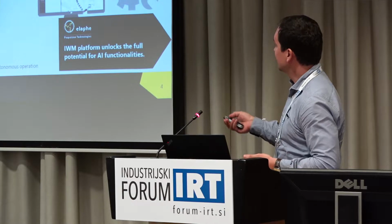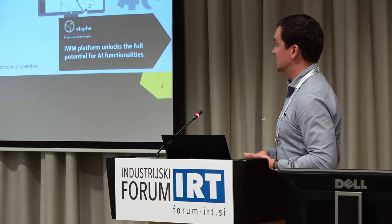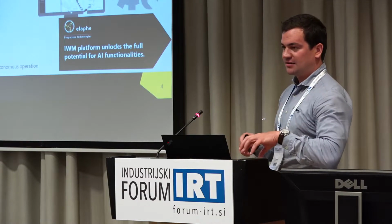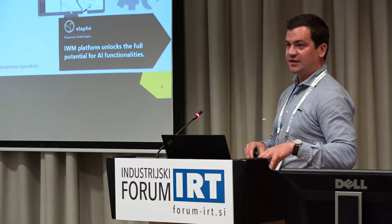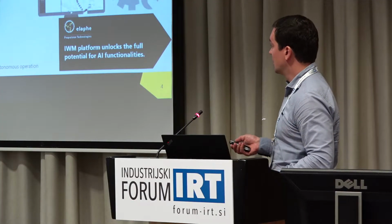What we are offering with the propulsion control unit is exactly what I'm telling you. The control unit is able to communicate with inverters, and consequently with the motors. You can integrate advanced functionalities like torque vectoring, and every motor can function optimally, whether you decide to drive in a sports or an economical mode or something in between. With these hardware and software parts on the electronics, we can really cover everything. With some projects, we are also covering the battery pack, so really a turnkey solution for our customers.